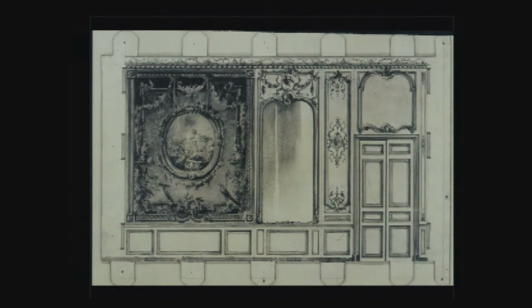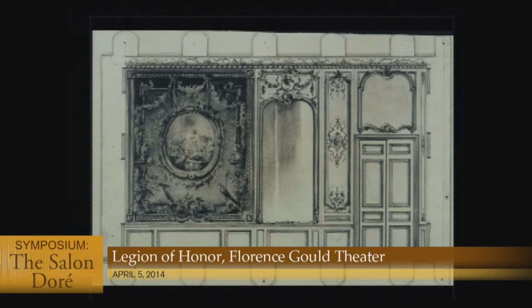This elevation illustrates a different Gobelin tapestry, Aurora and Cephalus from Boucher's Les Tentures series. And I want to thank Charissa Bremer-David for her help with identifying these tapestries.